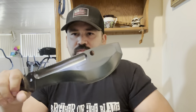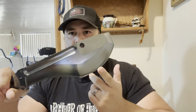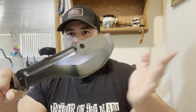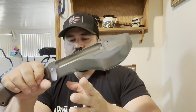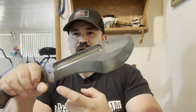So what these were, like I said, was a Russian style trench tool that they used for everything. They say it's pretty much a hatchet, machete, knife, all in one, right? Pry bar. Let me tell you this real quick, because I hate jumping around. Sorry if I jump around too much, but I get excited over this stuff.